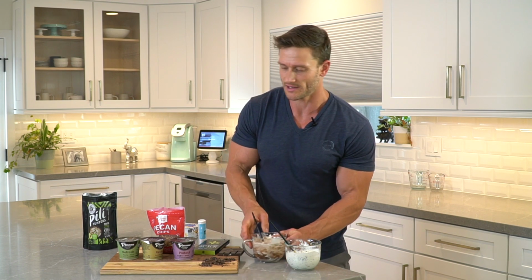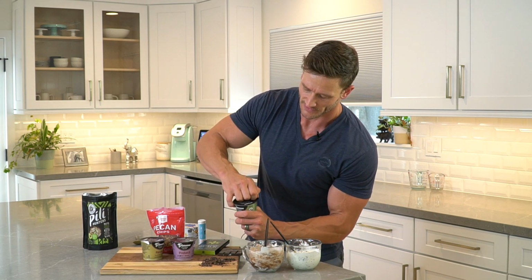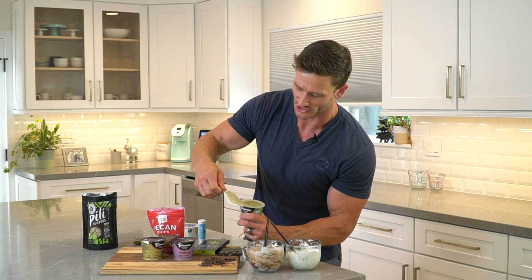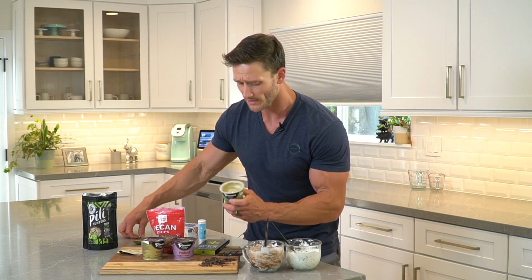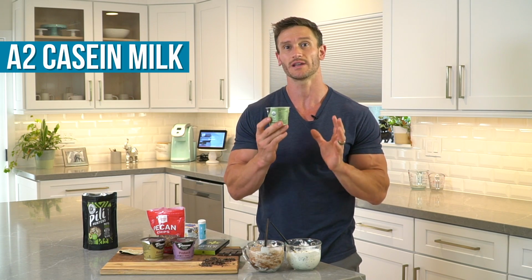Let me show you really quick what this stuff looks like. So this is going to be the Trimona Bulgarian matcha one. I'm just gonna read the ingredients off to you so you see what's in this stuff. Organic whole milk, which by the way is coming directly from A2 casein milk, which is the high quality milk directly from Amish farmers. So this stuff is as legit as it comes.